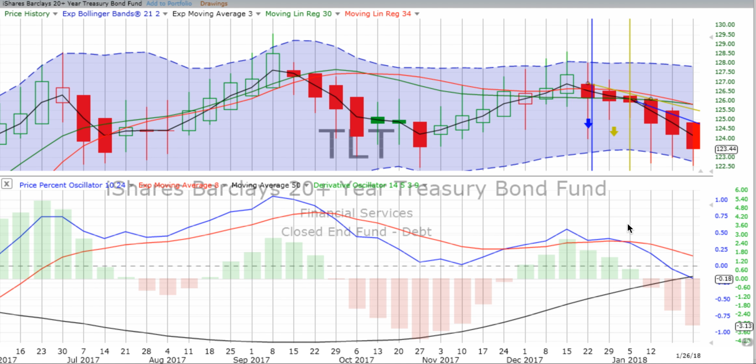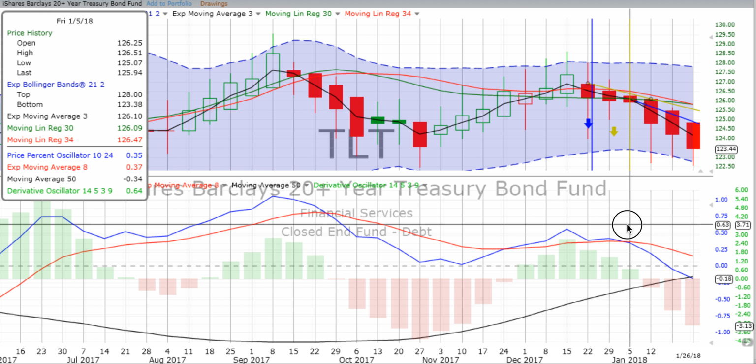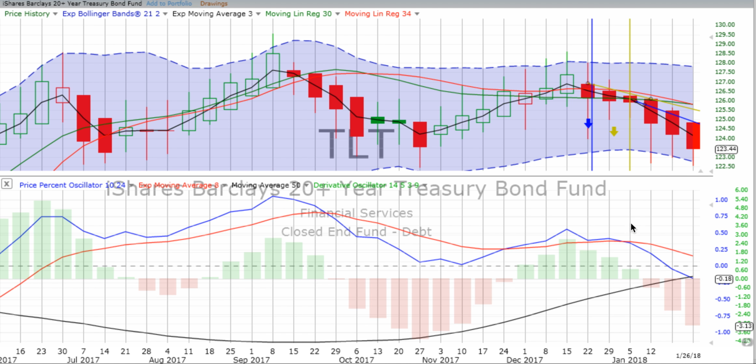Market is going down in bonds. We had our weekly vertical crossover going down back on the 5th, and we finished our third week of down movement. Price movement well below the 2-day trend line, well below the weekly. Derivative oscillator is gaining downward momentum.